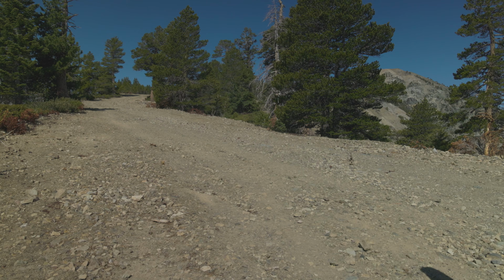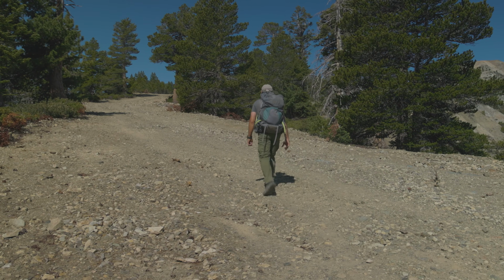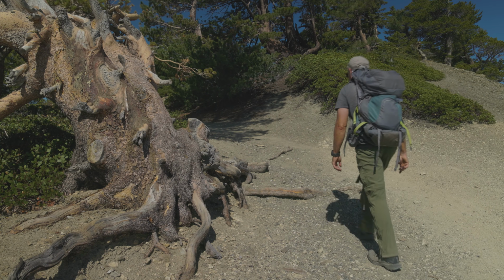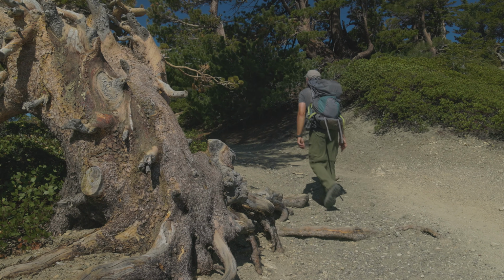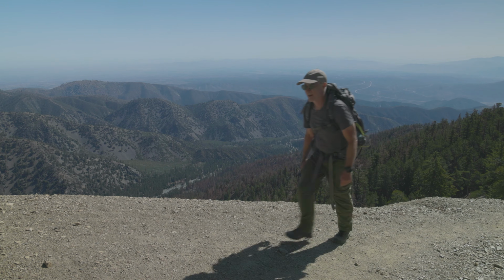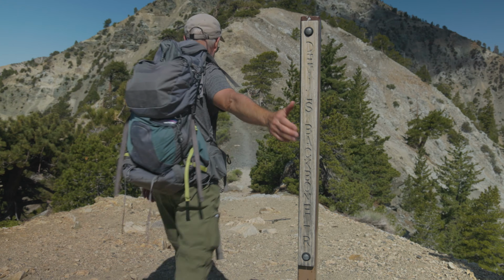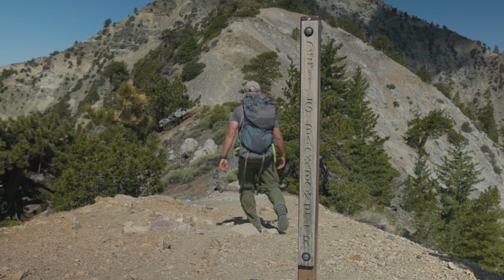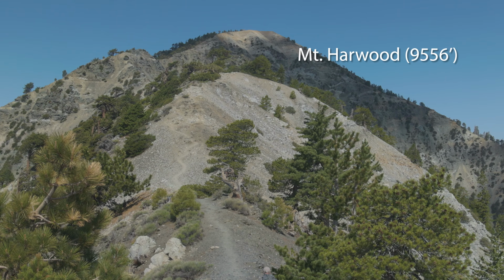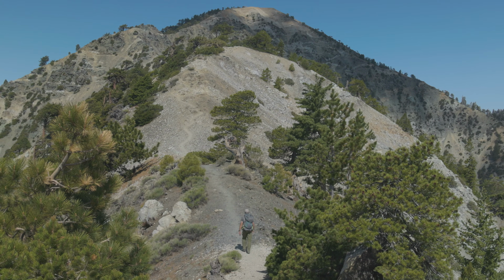One more road junction. This time continue straight on the wider of the two choices. The road starts to narrow and turn to trail while hugging the ridgetop. We reach the start of the Devil's Backbone Trail and perhaps the most challenging section of our hike. You'll see what I mean in a minute. At first, Mount Baldy hides behind Mount Harwood, which we will skirt by in a bit.